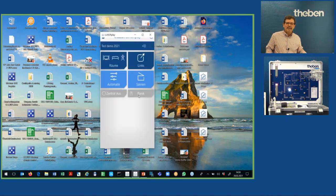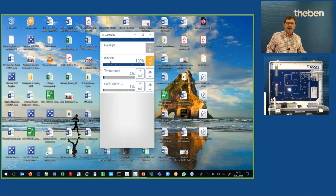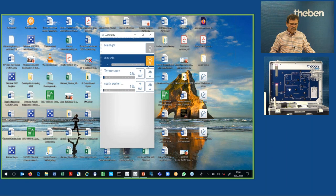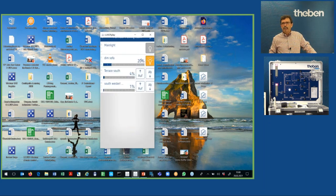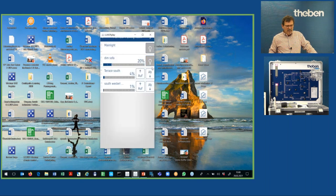So that means I have definitively switched off now the dimming. I open now the rooms, in this case, my living room, and you discover here, okay, the light is on. And if you move now the slider down, you should discover as well on the device that this light has definitively dimmed down. Or for instance, you can switch here to a scene. You can adjust here as well some scenes, but here we do have, let's say, more specified, more detailed videos, tutorials.